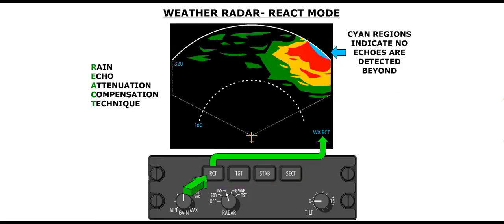The REACT mode is selected or deselected by pressing the RCT push button on the radar control panel. The REACT mode compensates the radar returns for attenuation, due to the radar signal traveling through precipitation. This gives a more accurate picture of what is happening behind a red zone. A cyan field on the radar indicates that no echoes are present behind a particular target. If precipitation is detected there, it will be presented as a target. These areas should be considered dangerous. The REACT mode being active is indicated by the cyan WXRCT label in the radar mode annunciator.